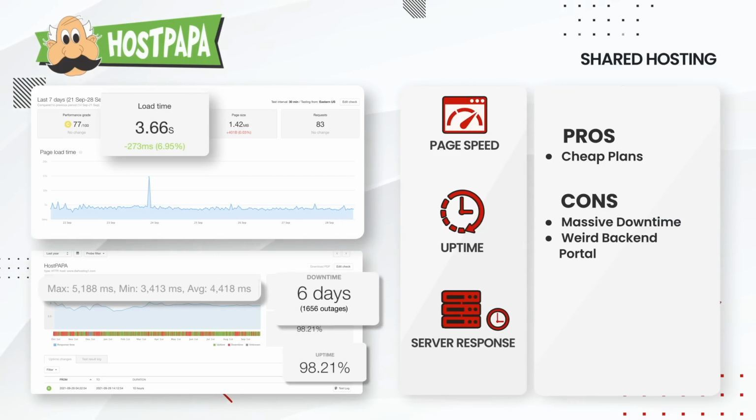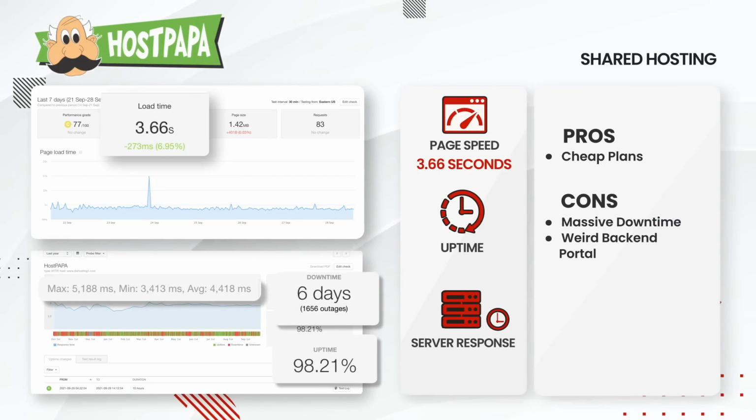Next, HostPapa. This one pains me. HostPapa on average had load times of around 3.66 seconds, but they had a very low annual uptime of only 98.21%. Yikes. I would have to say avoid this hosting company.